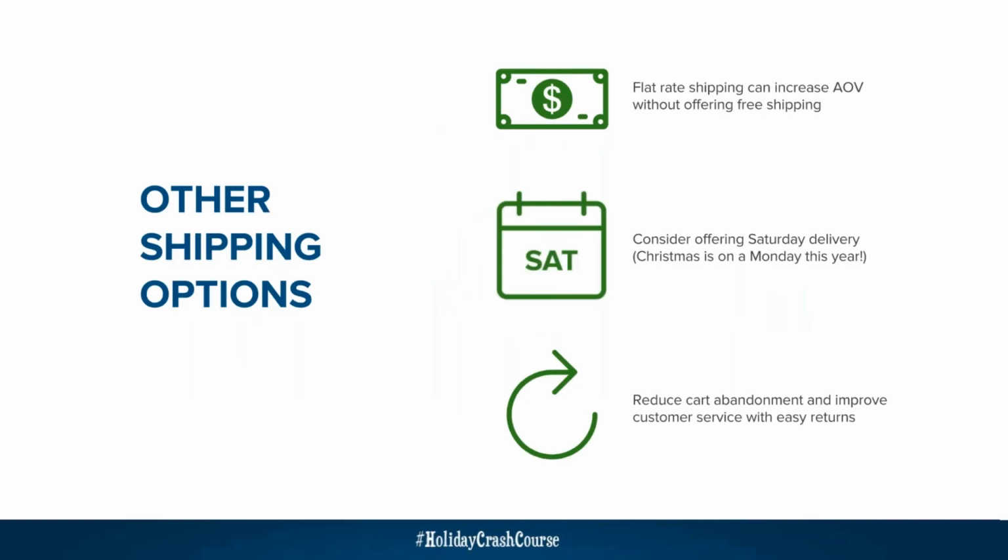Now, another option that you can look at is flat rate, which is offering a specific shipping fee regardless of the amount of items or the size of the order. And then 61% of people actually will abandon a cart because they think added fees like shipping are too high. So this is another way to increase average order value by offering one single flat rate of shipping no matter how many items they order. No matter what they order, the shipping stays the same.